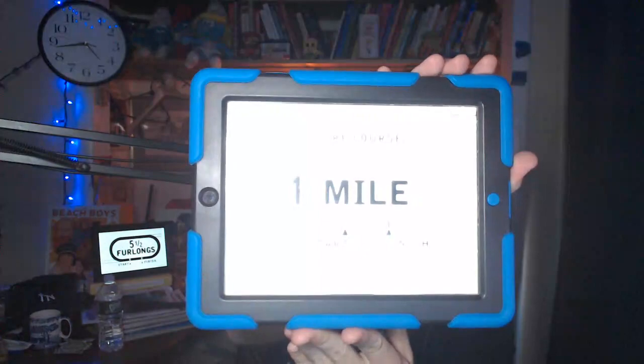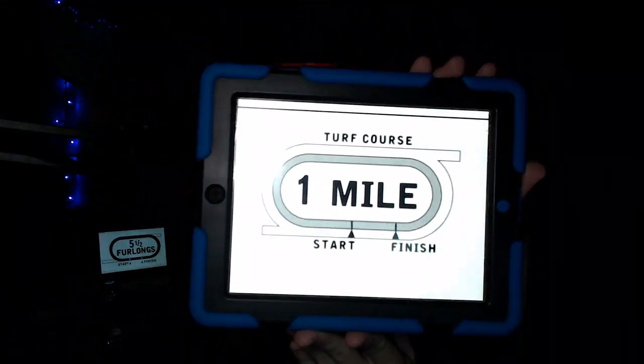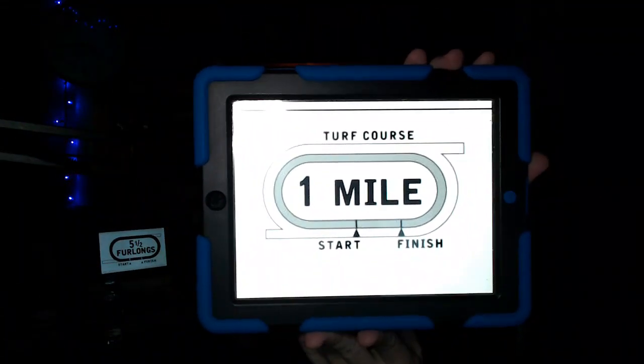Let's look at the stakes action, the big races 5 and 6. The fifth race is the Penn Oaks. It's going for a $150,000 purse, a race for 3-year-old fillies. A field of 9 horses going to the turf course, the distance of 1,600 meters, or 1 mile, on the Penn National Turf Course. 1,600 meters, 1 mile on the Penn Oaks.